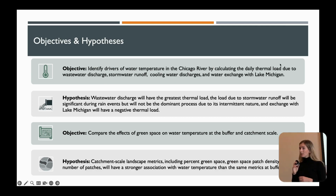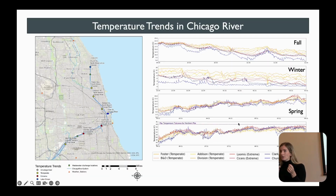Next slide, please. So for this, we're using data from monitoring stations from the Metropolitan Water Reclamation District across the North Branch, Main Stem, and South Branch of the Chicago River. And in this graphic here, you can see we've categorized each station according to either being lake-driven, what we're calling temperate, or extreme. And so in those same graphs, the lake-driven ones are shown in blue, extreme in red, and temperate in yellow, orange. So what we found was that the stations closest to the lake tended to follow really closely the lake water temperature. So those we categorized as lake driven. And then downstream of wastewater treatment plants, we observed this kind of dampening effect where temperatures were warmer in the winter and cooler in the summer. So a smaller temperature range. And then these extreme stations had a higher summer temperature, lower winter temperature.